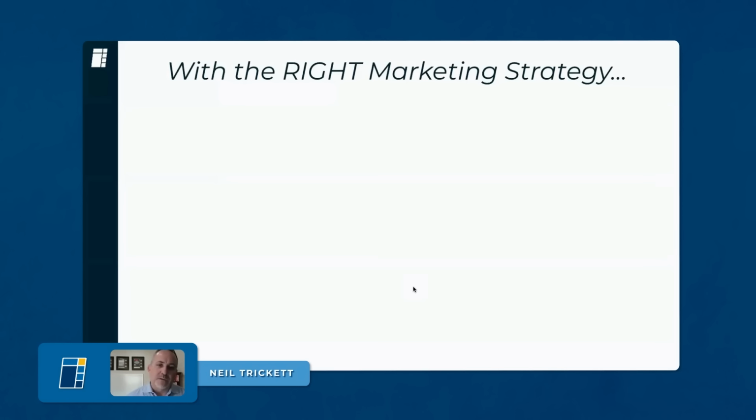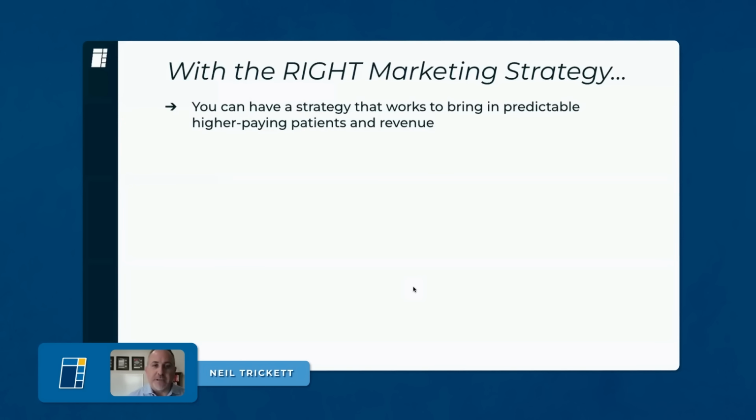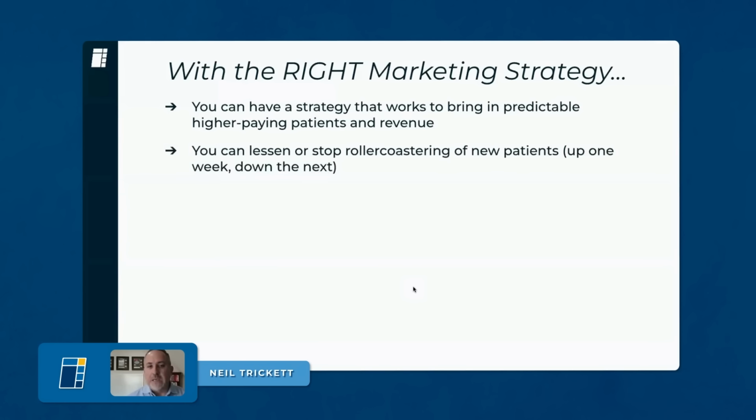And what you can find here is, with the right marketing strategy, you can bring in predictable, higher paying patients and revenue. You can lessen or even stop roller coastering of new patients, where you have lots of new patients in one week and then you wonder where they all went the week after that. That's called roller coastering. So you can really lessen or even eliminate that with good marketing strategy.